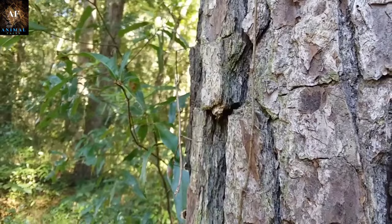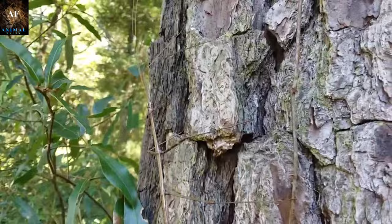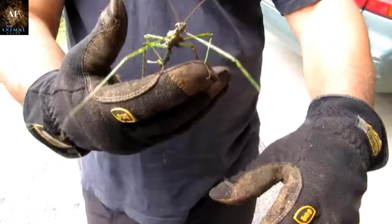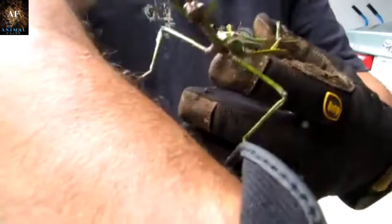Giant walking sticks have long and thin antennae that help them detect their surroundings, find food, and sense changes in their environment. Some species of giant walking sticks have small, underdeveloped wings, while others are completely wingless. These wings, even if non-functional, contribute to their overall appearance.